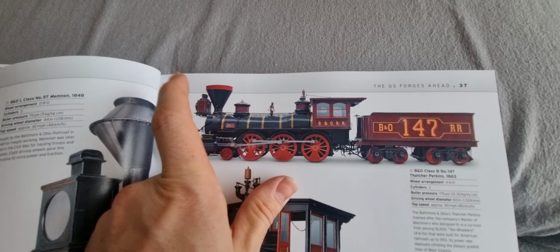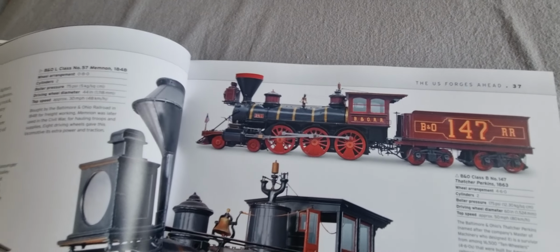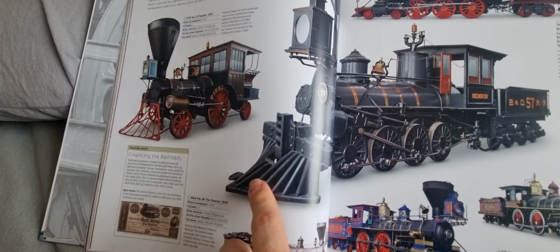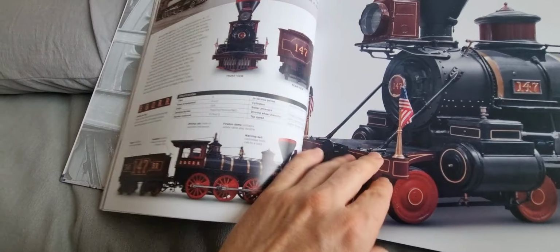What is it about Americans that they have that kind of style? Why does the chimney need to be that big? By the way, it is a chimney, because ships have funnels, not steam engines. So why does the chimney need to be that big? And why, oh why, do they all need one of these? Every single American engine has got one. Every single one. Why, America?